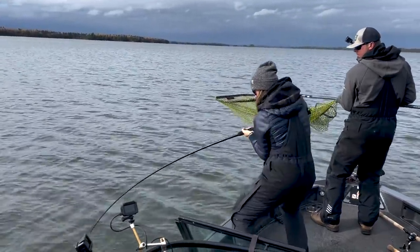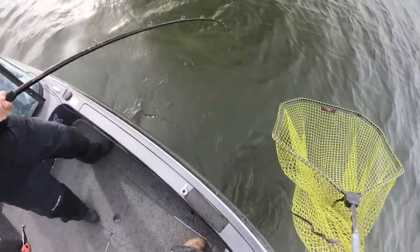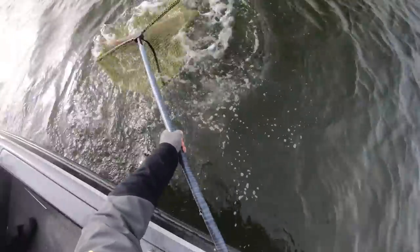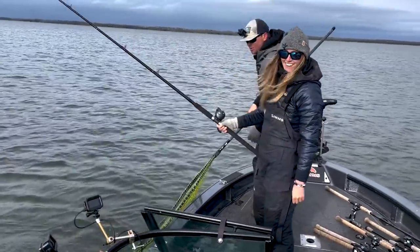Yep. Yep, she's coming. Yep. Holy fucker. Lift her, lift, yeah, lift. Oh. Yeah. White whale. There's a white one.